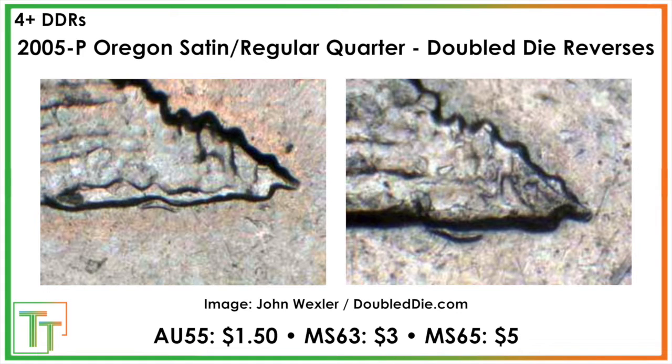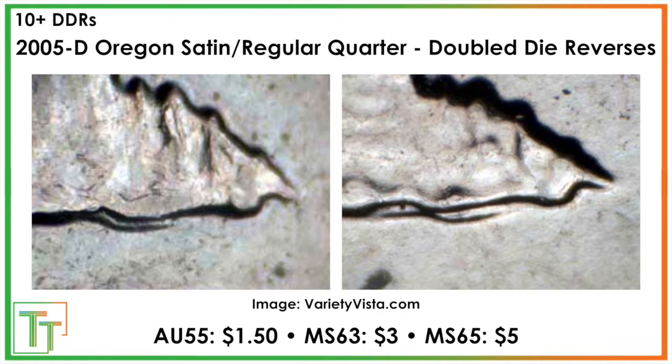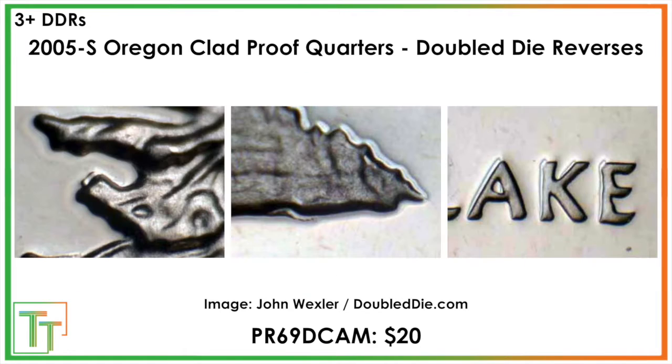There are also going to be some, both on the satin finish and the regular quarter, underneath the rock, some double die reverses where you can see very minor protrusions, but enough that it's worth mentioning. There's just a little bit sticking out underneath that rock formation. Value is probably not much more than $5, but it's still cool if you can find it. Similarly, there are some of those on the Denver Mint, maybe over 10 double die reverses of this type known and confirmed, but really not too much more prominent, so the value won't change.